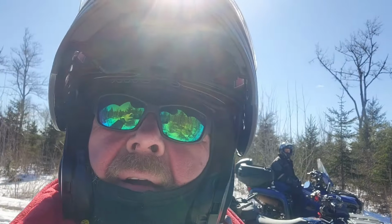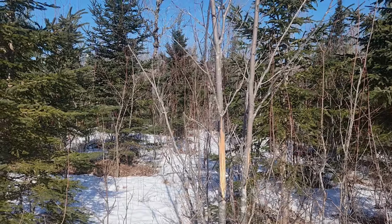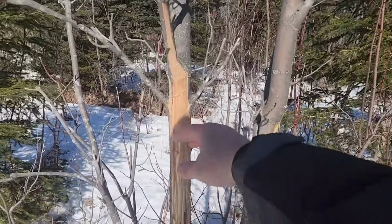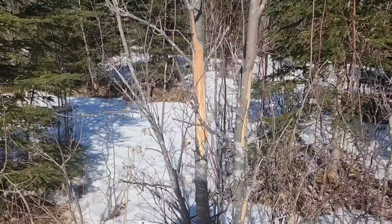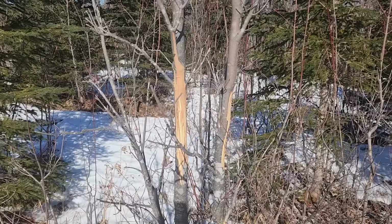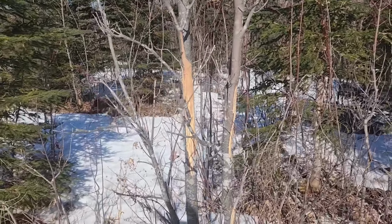Went down the road a little bit further. There's lots of moose around. You can see another rub right here. Look at this. That's pretty fresh right there. Well, fresh when they had horns, so probably last fall. It's the 1st of March today, actually.